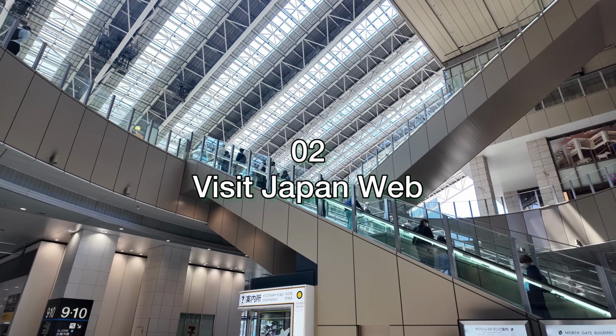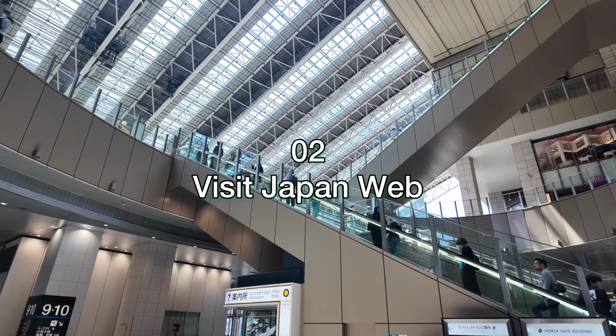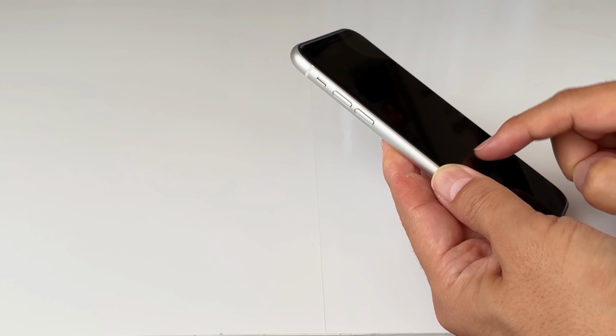Number 2. Visit Japan Web. Visit Japan Web is a service that facilitates entry into Japan by allowing travelers to pre-register online for immigration, customs declaration, and quarantine procedures. Although it is possible to enter Japan without using this service, the Japanese government recommends pre-registration. There are 3 main advantages.